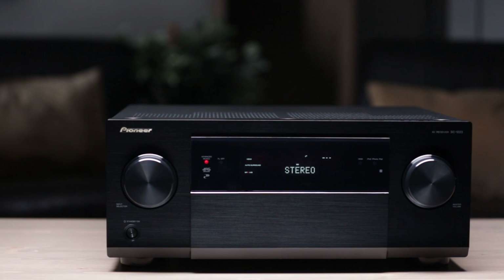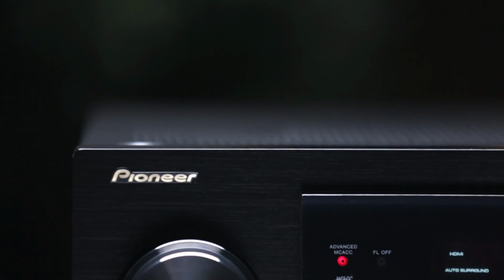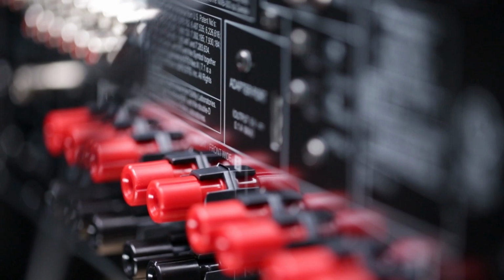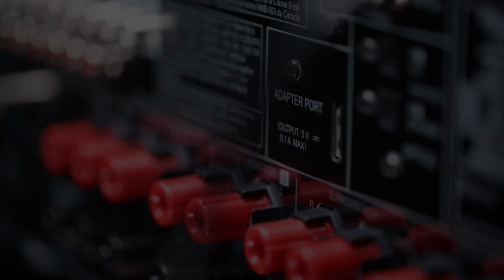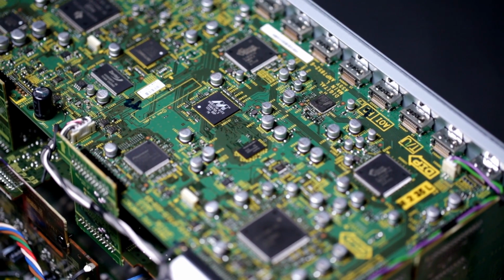The Pioneer SC-1223 is the first receiver in this year's Pioneer branded lineup to utilize our revolutionary Class D3 amplifiers. Taking a look at our Class D3 amplifiers and what they can accomplish will help you understand just how amazing this receiver really is. Pioneer's Class D3 amplifiers have some fantastic benefits.